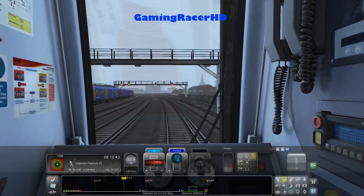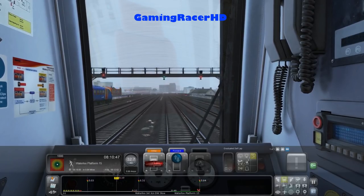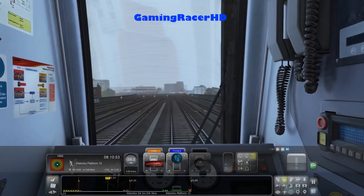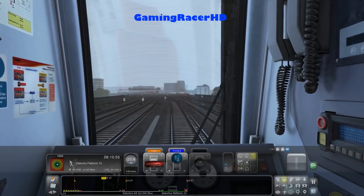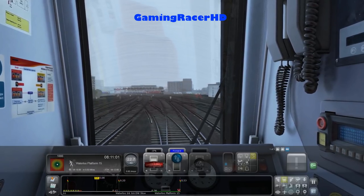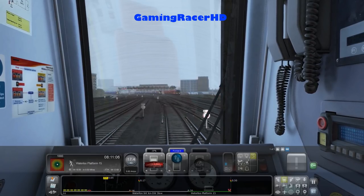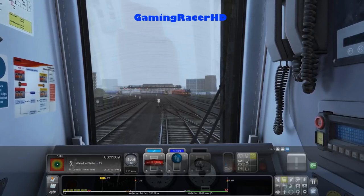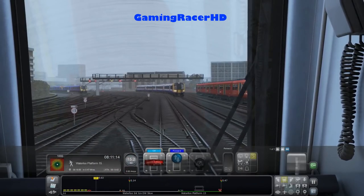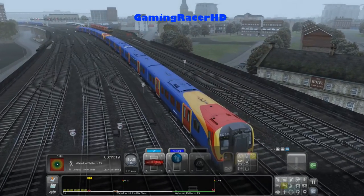Well, that 450 definitely has red signals, so hopefully that yellow one is for us and not the red one, so fingers crossed. It's quite a small speed limit coming into London Waterloo, but there are quite a lot of tracks, so not too surprising. And look at this, a 455, a 444, and a 450, all in the same screenshot. Like, when do you ever see that, guys? Only at London Waterloo.